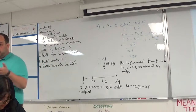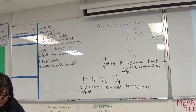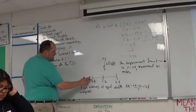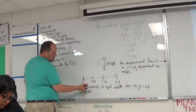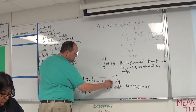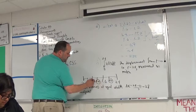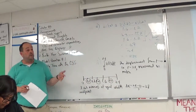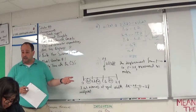Midpoint method. What do we need? You divide each slice by 2. Each slice gets cut in half equally, so where's the midpoint here? 0.4. Over here, 1.2, and over here, 2.0. The 0.4, the 1.2, the 2.0, these are the important points that I need.